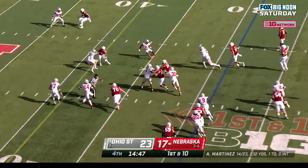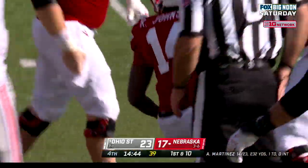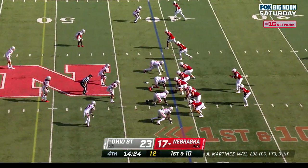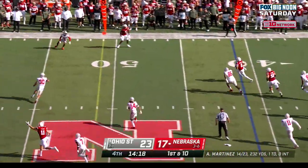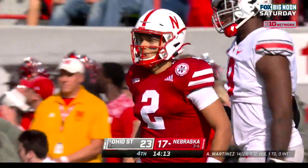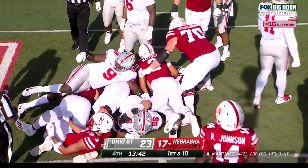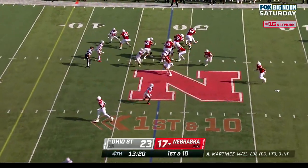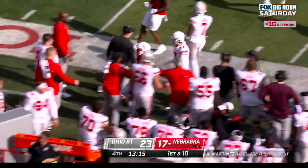Martinez hands it off. Johnson with room, slashing. And you can feel the momentum shifting. 12-yard gain. First down at the 41. Martinez starts to run. Slides. And he'll be close to the first down. At midfield. Quarterback sneak. First down. First down at the 48. Here's the option. Martinez. First down at the 30.